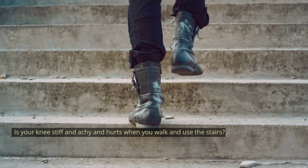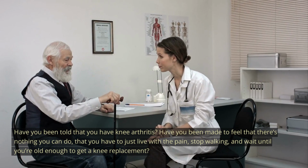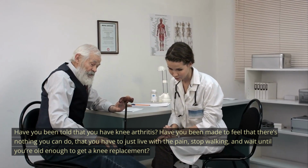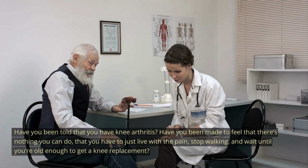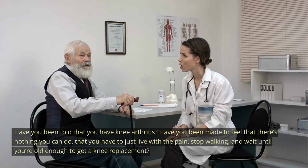Is your knee stiff and achy and hurts when you walk and use the stairs? Have you been told that you have knee arthritis? Have you been made to feel that there's nothing you can do, that you have to just live with the pain, stop walking, and wait until you're old enough to get a knee replacement?